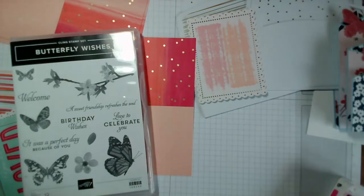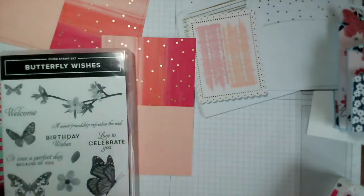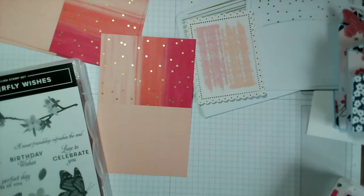Let me just find a piece of scrap paper. Actually, I might stamp them on this. This is actually Blushing Bride. Let me just get Petal Pink. That's better. Let me just cut this down.